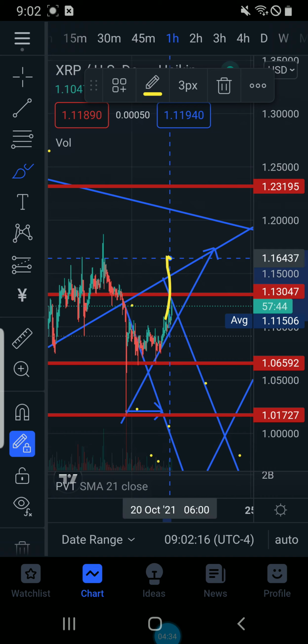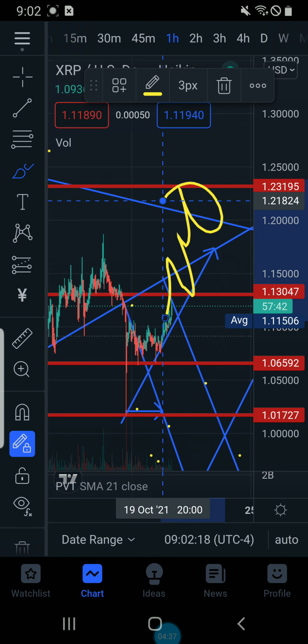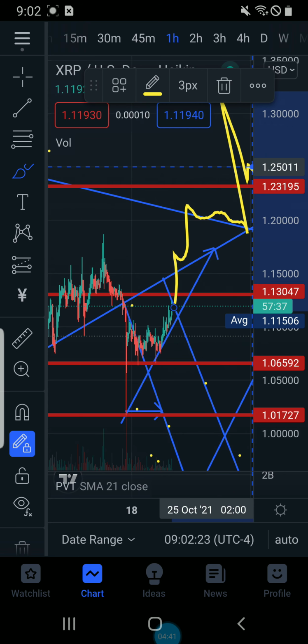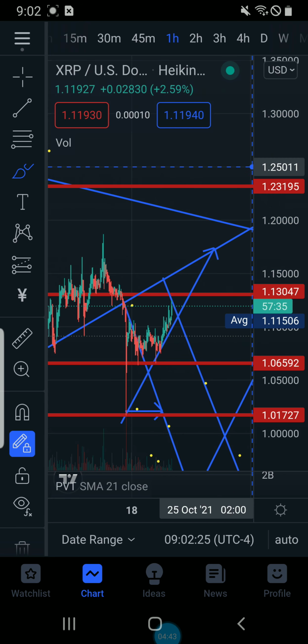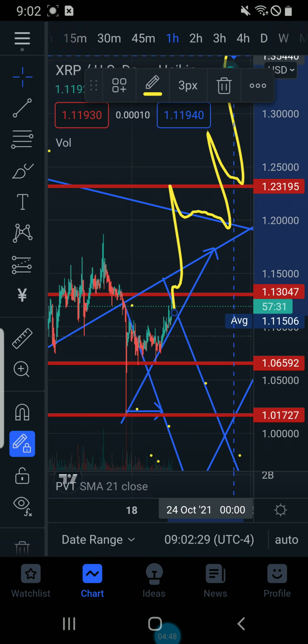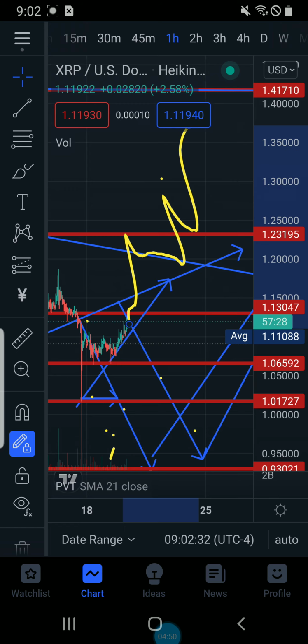The first thing we have to do is get to the top side of right here, that $1.20. So let's say we make it up here, we start riding this, then we pop up. That could be a logical scenario. XRP gains some steam, comes up, starts building, and then ends up doing something like that. If it's going to be bullish.